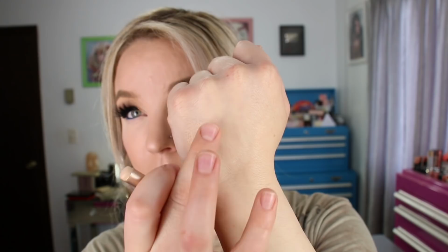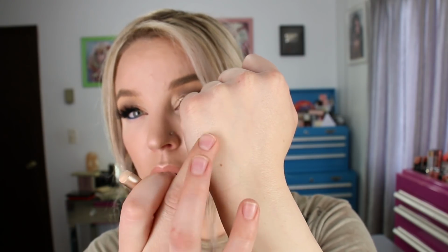So I'm going to swatch the little stick here. It's the light one with pink undertones. And I just use a brush to blend it out from the lash line to up underneath the brow. I've heard that a lot of people have raved about how nice this looks as a foundation on the skin as well, which I might try.